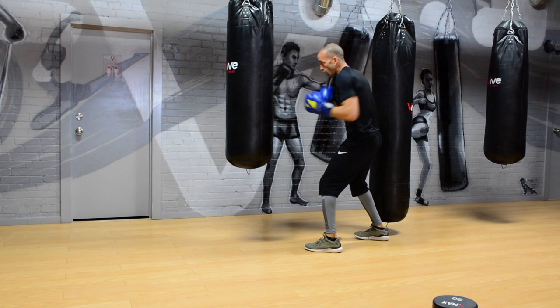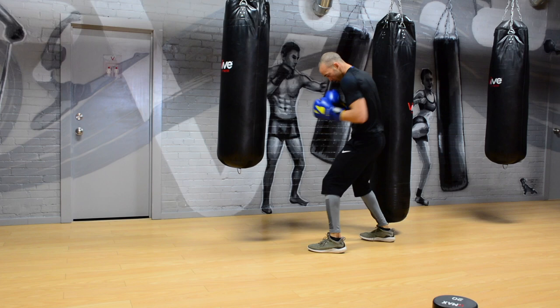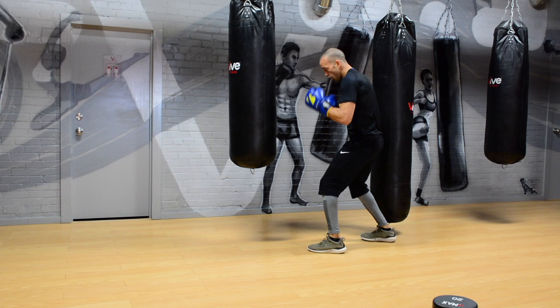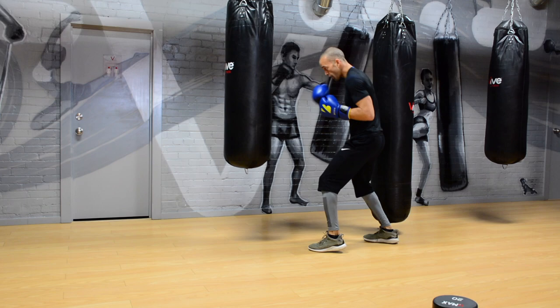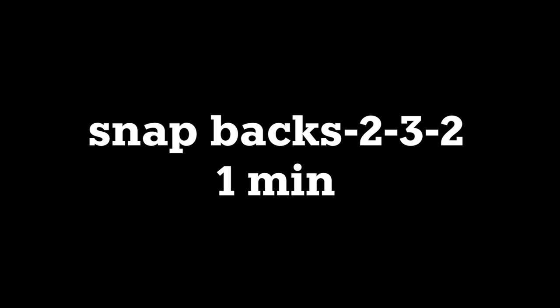Basically, you're just making circles with your hands, shoulder to shoulder rolls in there. You imagine working inside. The shoe shine is a classic boxing combo. It's a great way to throw fast hands. You see that a lot in boxing videos when guys are throwing shoe shines, working through the body, then throwing combinations before and after the shoe shine. Snap backs, 2-3-2, 1 minute.